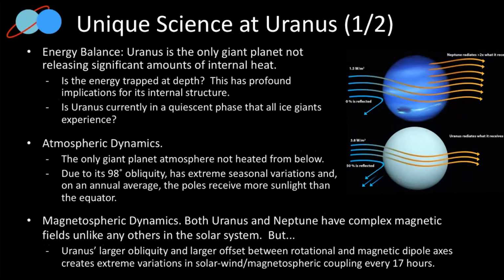And perhaps the most significant to me has to do with the energy balance of the planet Uranus. So it is normal for giant planets to release more energy than they get from the sun. And this is because the planets, we believe, formed hot. So there's a lot of heat when a planet first forms, heat trapped in the interior. But also, even today, there's a release of gravitational potential energy as material from the outer layers of the planet fall in towards the core. That releases internal energy, things get hot in there. And so there's an energy source interior to these planets.